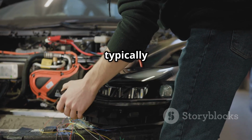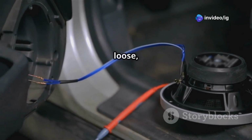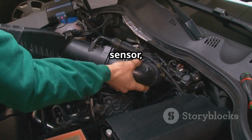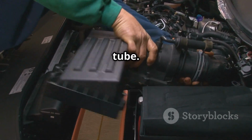The IAT sensor typically has two wires, one for signal voltage and one for ground. Check for loose, broken, or corroded wires. If your vehicle has a separate IAT sensor, it will be a small sensor with a two-wire connector near the throttle body or air intake tube.